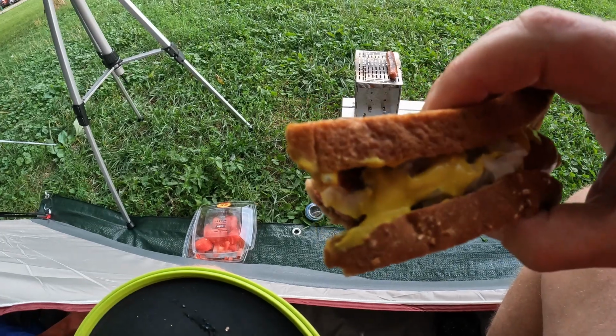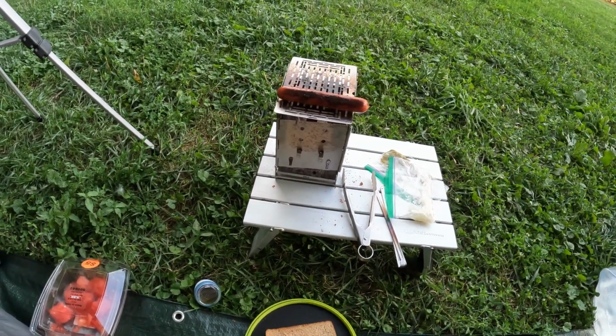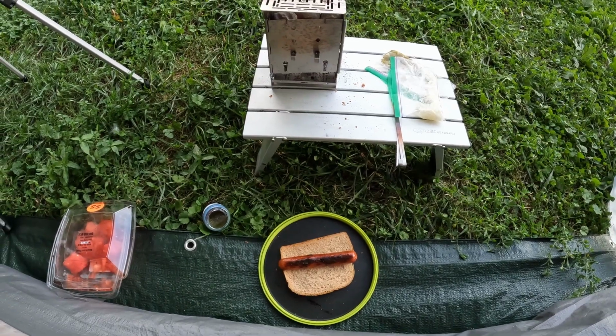Oh, my camp food is so good. Yummy, yummy, yummy. Why, that was so good. I do believe I'll have another.